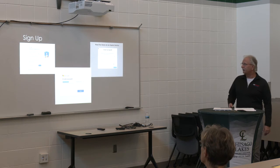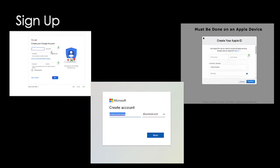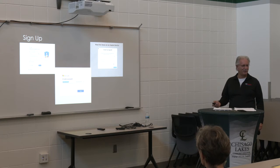So if you're going to sign up for any of these services, they all are pretty much the same process. Gmail, and I'm going to go through 3 of these today and exactly what you do to get you started in each one of these. Google, for a Gmail account, you'll be asked to provide first and last name, come up with a creative password. Hopefully it's not the same password you use everywhere else.